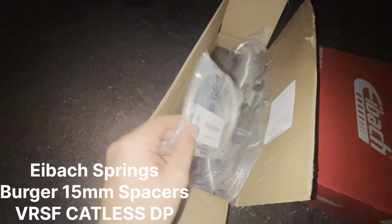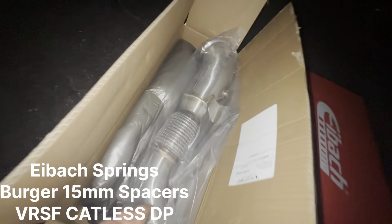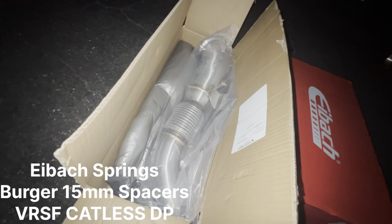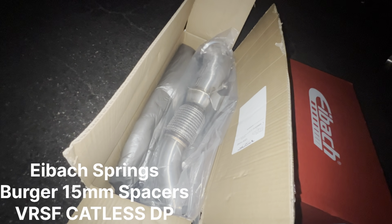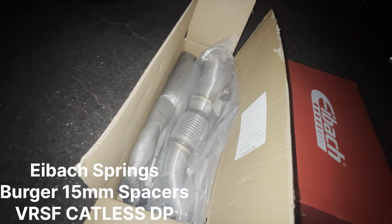We have a new gasket for the downpipe. This is the VRSF catless downpipe. For what I plan on doing for the car, this is going to give it the perfect sound. I've talked to very many people, and I know there's a smell to it, and there's a certain loudness that some people like and some don't.